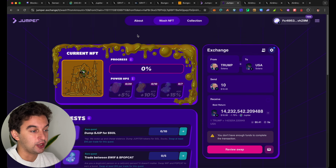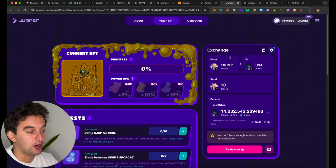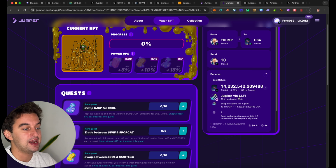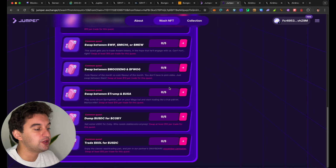as well as the Jupiter airdrop. You will do more transactions, more volume with your Solana wallet, because every transaction is made over on the Jupiter via Live 5. So you're basically farming 2 airdrops in one, and I do believe it is going to be nice.